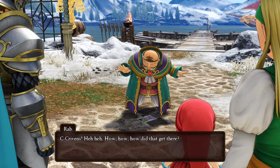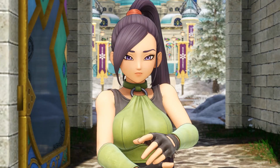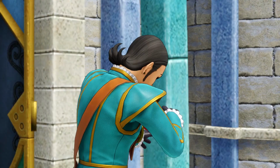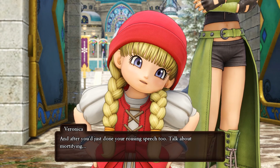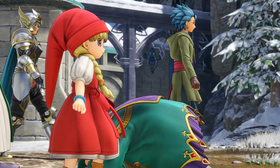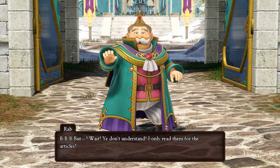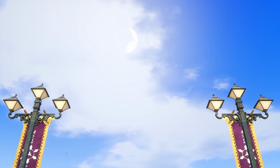Griffins! How did that get there? Ooh! Is this what you were so engrossed in back at the library, Rab? I thought you said it was a spell book. Another one to add to the collection, eh? And there I was thinking you'd finally got over your little obsession. Sir Rab! You have been caught red-handed! And red-faced. And after you'd just done your rousing speech, too. Talk about mortifying. But wait! You don't understand. I only read them for the articles. The articles, I tell ye!